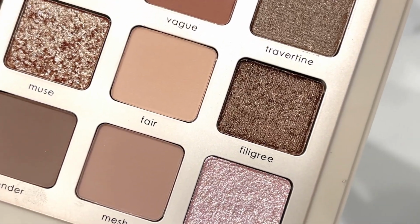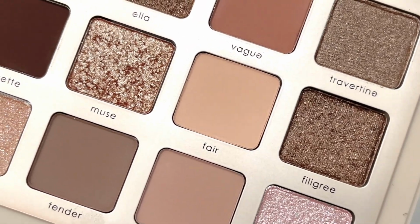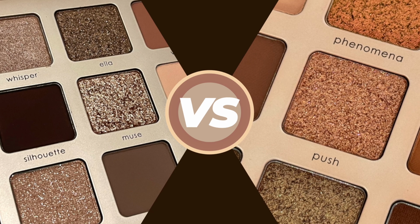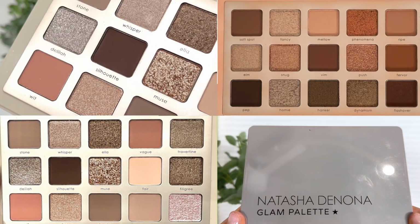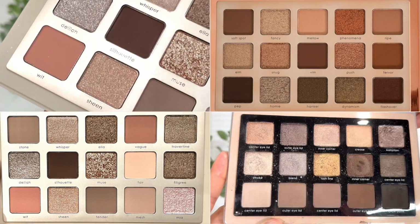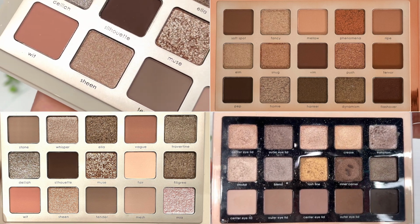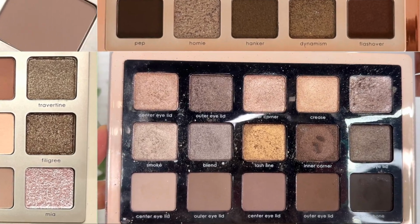But I'll show you guys right there, the original Natasha Denona I Need a Nude palette versus the pictures. I'll just do them side by side there because I tore it apart. I made this palette, which would be my top three, but this has some of the I Need a Nude shades in here mixed in with the Glam palette. But really, this was like my ultimate travel palette right here. This is the one I took, but I didn't have a lot of warm tones in there. So that made it very different.